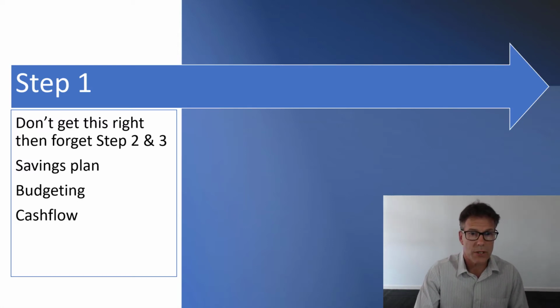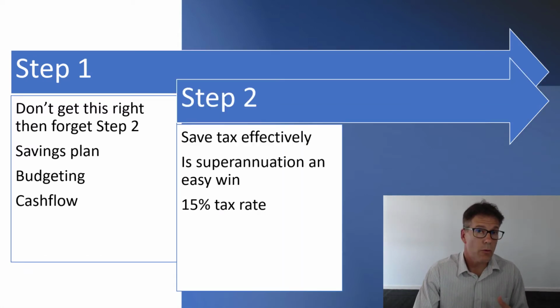Then step two is we really want to see, you want to do it as tax effectively as possible, and is superannuation going to be a completely easy win? So if you can save per year $10,000 after tax, your before tax figure is a much higher number.